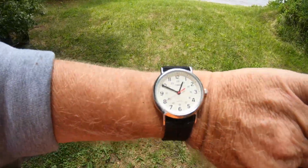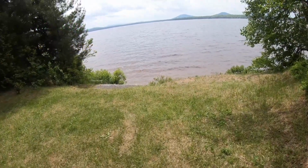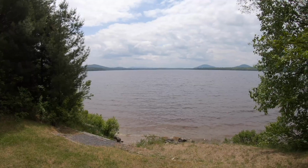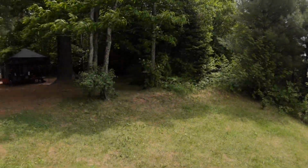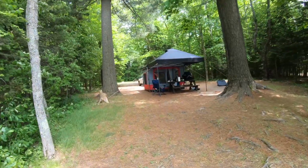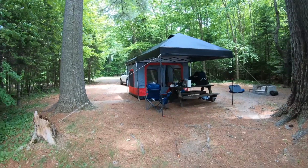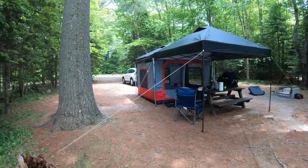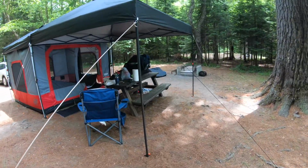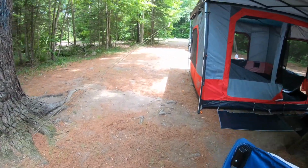Alright, at the moment it is 10 minutes to 1 o'clock on day one. We're at Meacham Lake in the northern Adirondacks, way up in North Country. There's a bit of a wind out there today, so I had to pin everything down really tight. We're not completely set up, but I wanted to give you the update. The tent is finished and the pop-ups are all secured down. I didn't spare the extra lines. I've got two on each corner up front. This is the windward side, so I put the extra heavy duty ones on there.